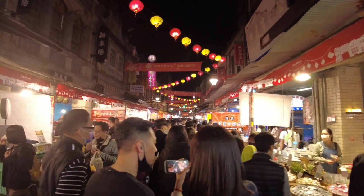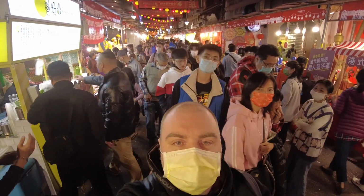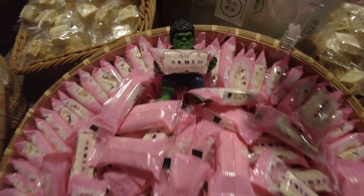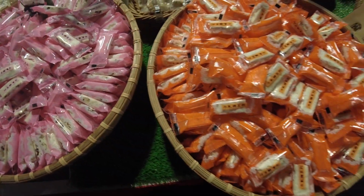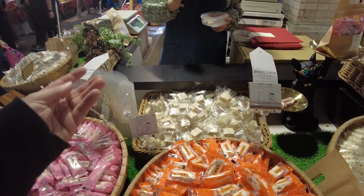Now I'm trying to just shimmy a little further up the street. And that is the view behind us. Taiwanese nougat here. There's a fair crowd pulled in at the nougat. So they've got different flavours of nougat. Taiwan makes very good nougat. This one is almond. Oh, and here comes the free taster.